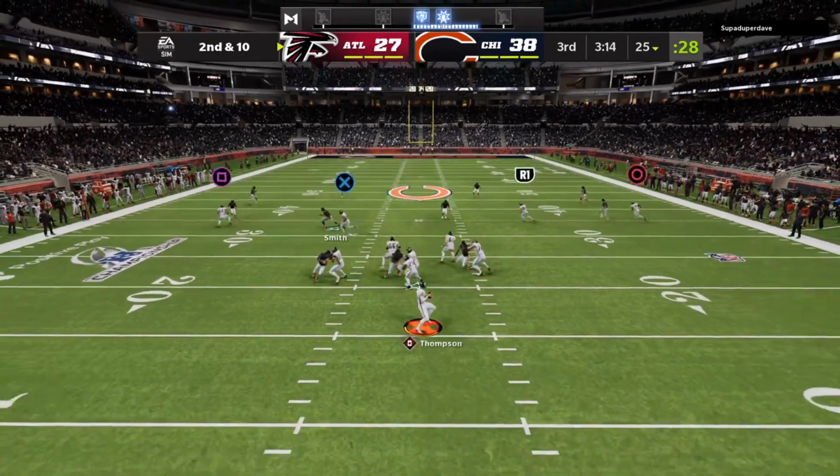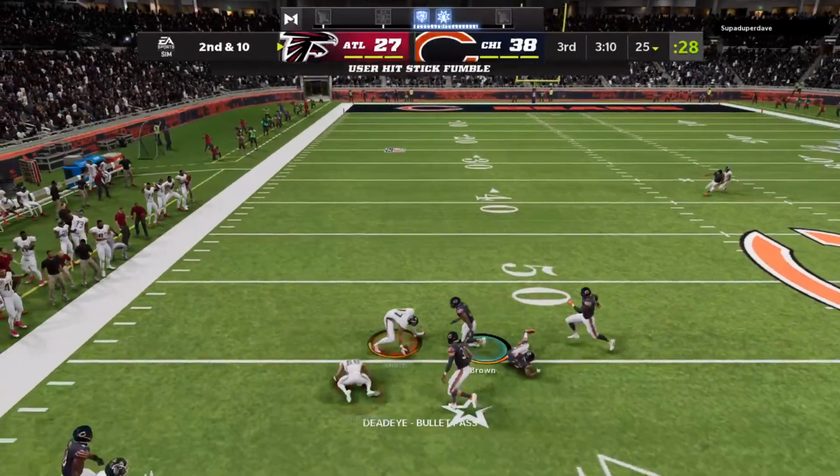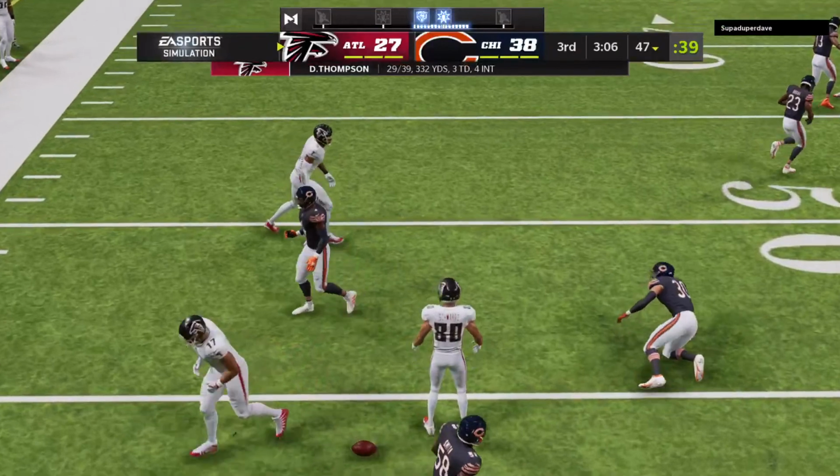Here's Thompson. And now look at this. Big gain, but a fumble. And the defense not able to get it.